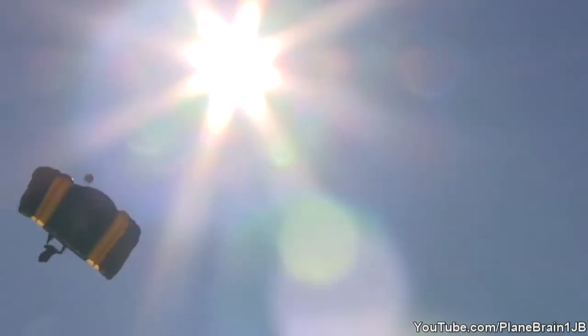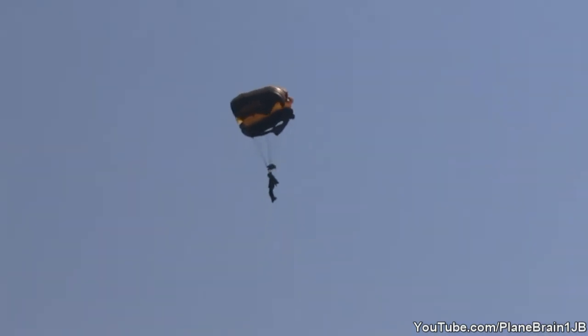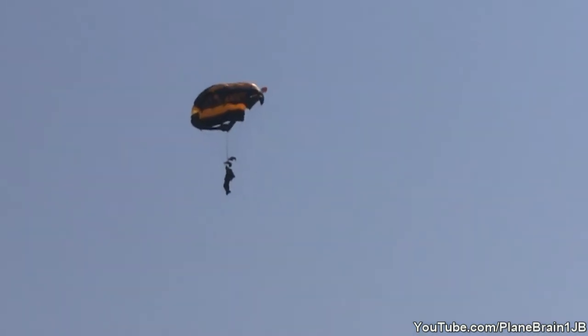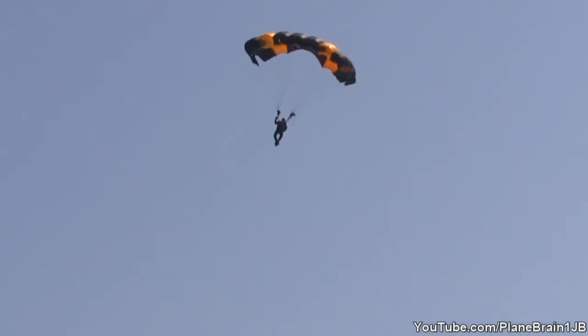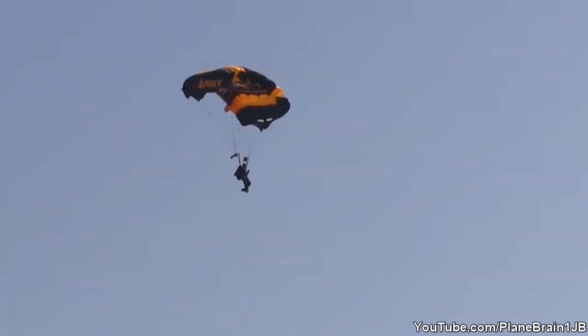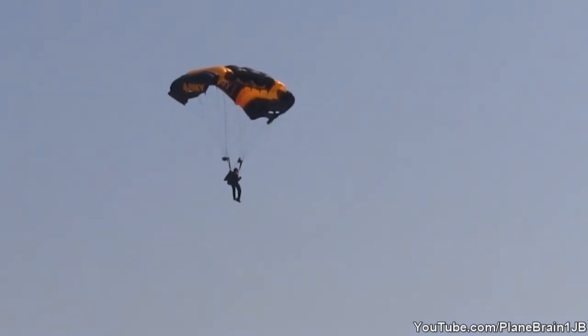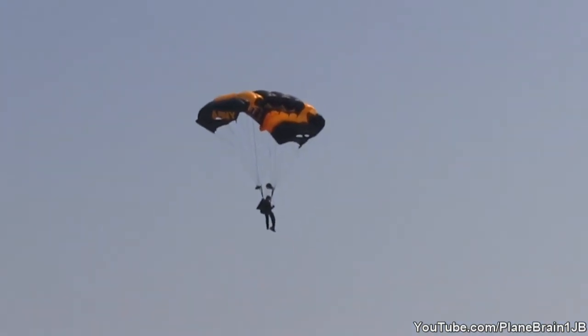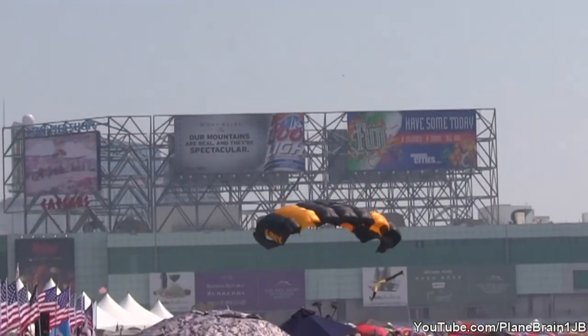Notice this first canopy coming into the target area. This is the Black Army Star canopy, being flown by our team leader, Sergeant First Class J.D. Varensis. Notice the seven openings in the front of the parachute. This allows air to be forced in, inflating the flexible wing glider. Notice the minor corrections the jumper is making with the steering lines, making it possible for a dead center landing.